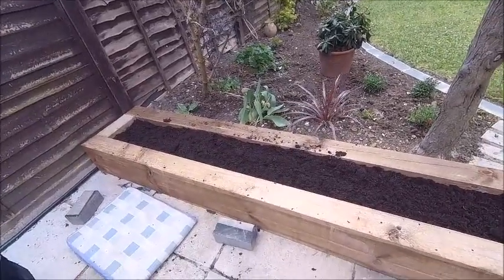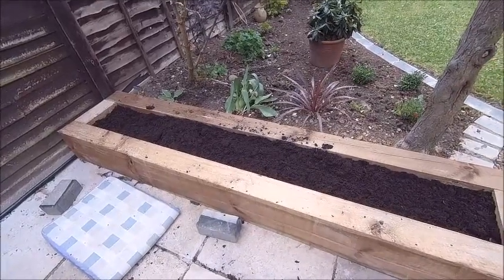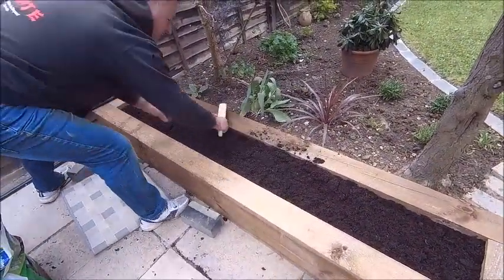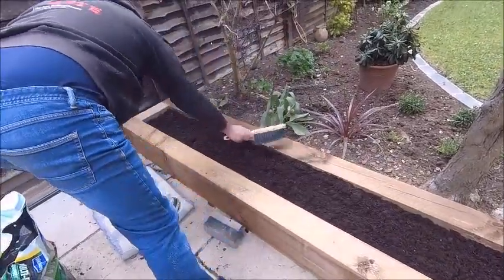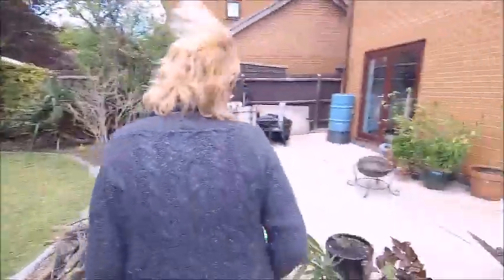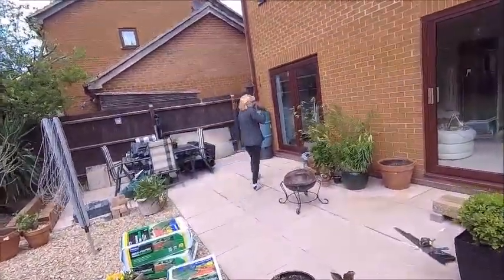It is so cold standing here. I'm freezing. I'm going to go and put a coat on. So, do you want to talk in there while I just go and grab a coat? We'll be cold. Bye-bye.